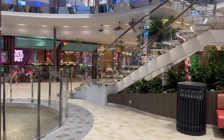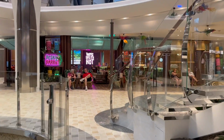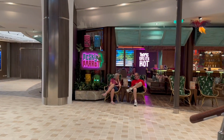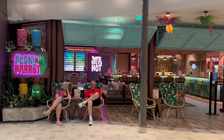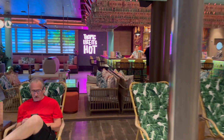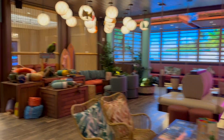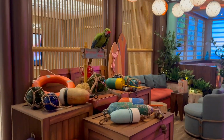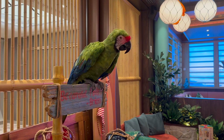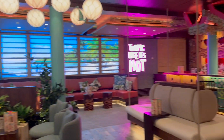New to Utopia of the Seas is the Pesky Parrot, the first tiki bar for Royal Caribbean's fleet. They even have a tropical bird that moves and talks, a robotic bird. It might scare you if you're not ready for it, but this is the new happening place that will be full on embarkation day and many of the other nights. And you'll see this robotic bird talk and move a little bit.